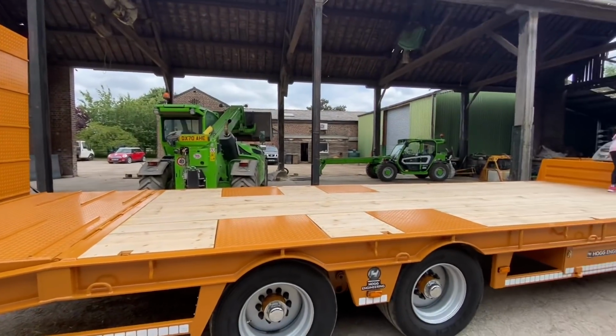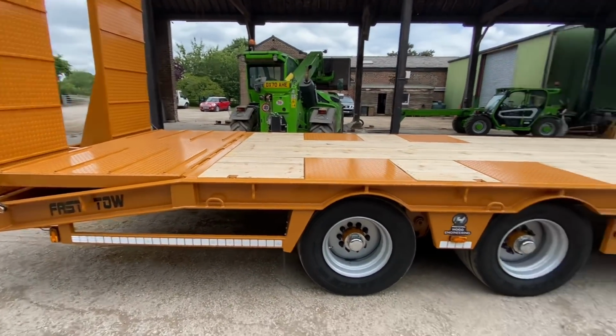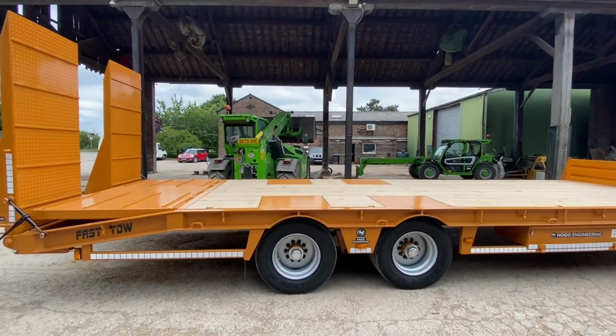Andrew's back with the new shiny Hog low loader, 28 foot. Everyone's like, why don't you get a tri-axle? Because they don't like going around bends and then you're carrying another weight that you don't need. Anyway, we'll have a closer look at it in a bit.